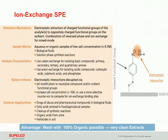However, there's a big advantage of this type of ion exchange SPE: because of the strong electrostatic interactions, we can use 100% organic washes, which contribute to cleaner samples in the end.